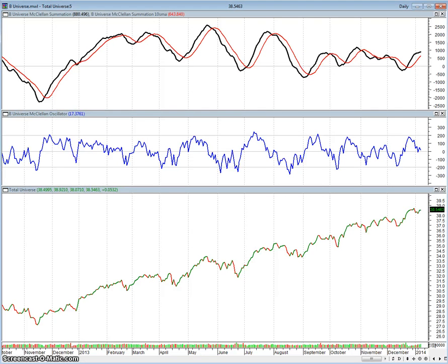Now we move from there over here to our McClellan indicator chart. The McClellan summation index is one of the more important mid to long-term indicators we use in the breadth world as well. And currently it's still pointing higher too. Still says that we give the benefit of the doubt till this rolls over more.